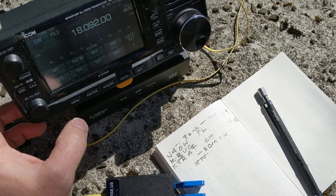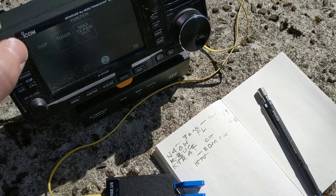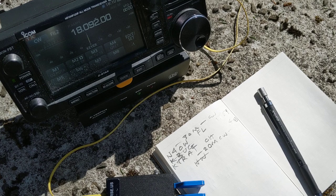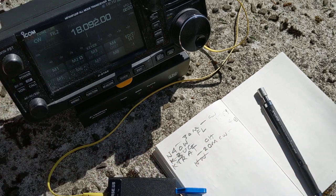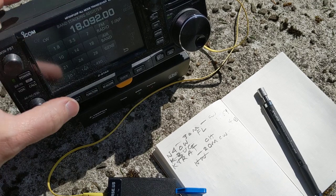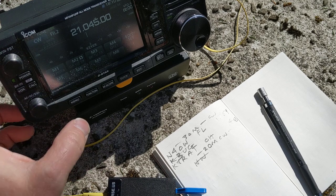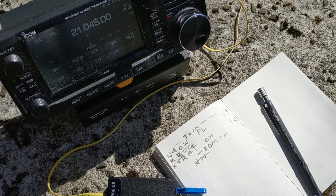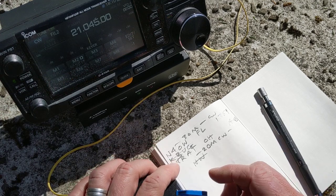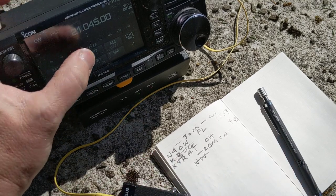All I'm doing right now is just testing to see how well this tunes up. Yep, that did it really quickly. Yep, about a 1.2 to 1. Let's try 15 here. I know there's not going to be anyone here at all. It's going to work a little bit more. Yep. Good match.